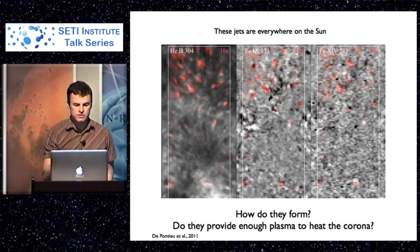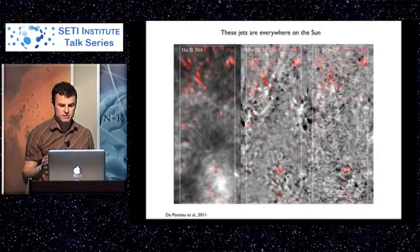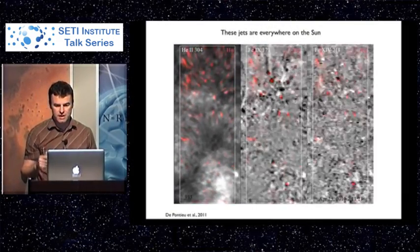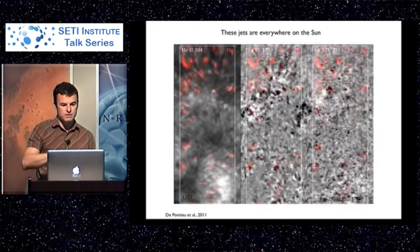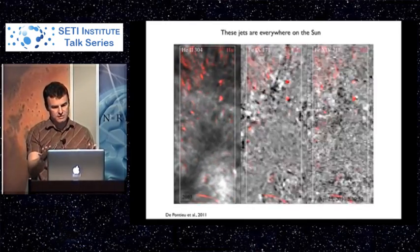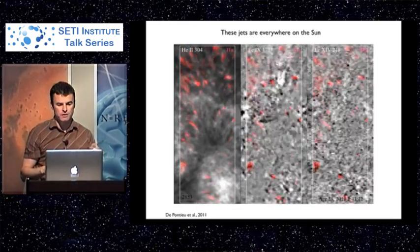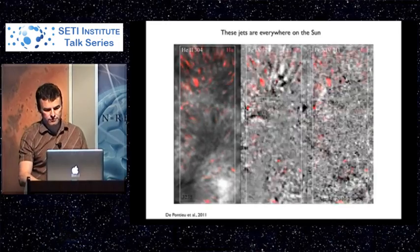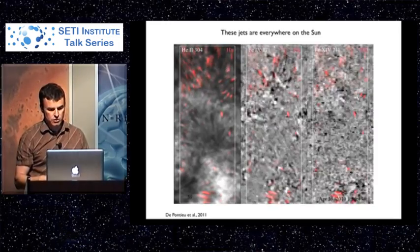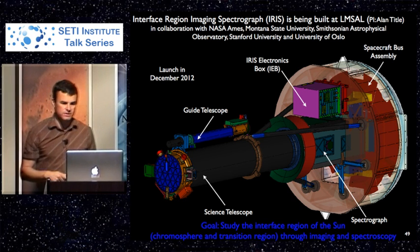And those two questions will be two of the main questions that IRIS will be able to address, because IRIS will be able to observe the whole region in between the surface. We'll have much better instrumentation. Even though these instruments are wonderful, they're relatively low resolution. The features are very fine, and AIA doesn't really resolve them, and Hinode doesn't have the thermal coverage. And so we'll be able to do that with the Interface Region Imaging Spectrograph.